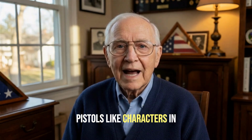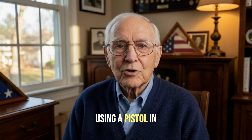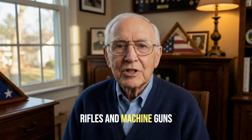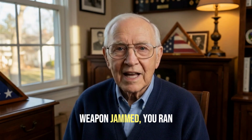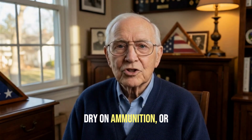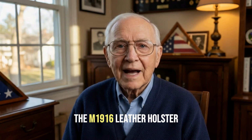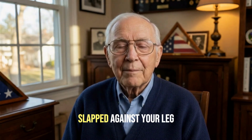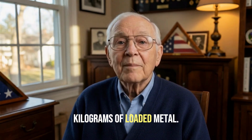People think soldiers ran through the streets firing pistols like characters in an action theater. The truth is much colder. Using a pistol in a war dominated by rifles and machine guns meant something had gone wrong. It meant your primary weapon jammed, you ran dry on ammunition, or the enemy had crossed your final line of defense. The M1916 leather holster slapped against your leg all day, holding 1.1 kilograms of loaded metal.